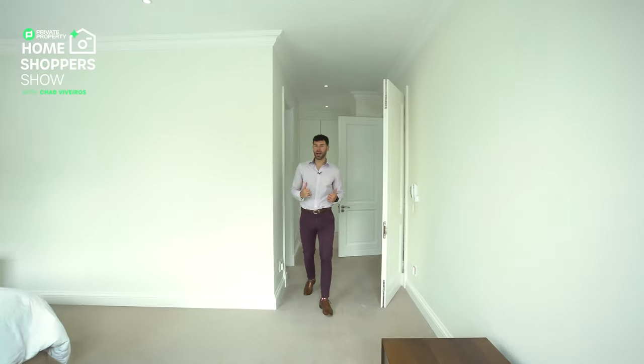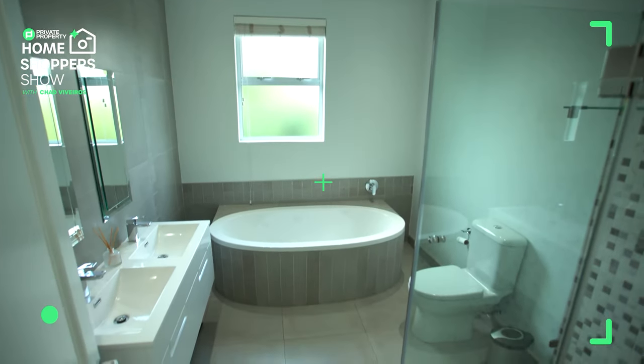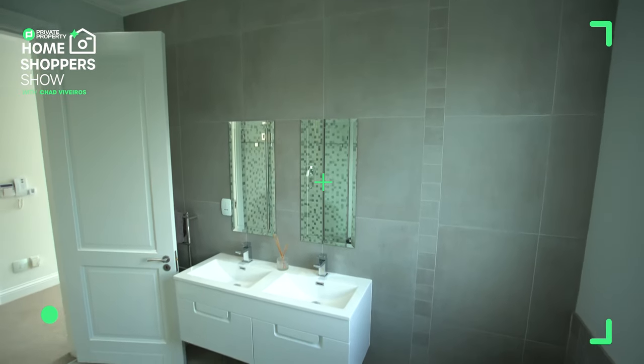And then just behind me, your ensuite bathroom includes a stunning bathtub located just below a frosted glass window. Frameless glass shower right over there, letting you walk in and enjoy a stunning cool shower on a day like this. And then a double vanity with your two mirrors above it and some under counter storage space below.